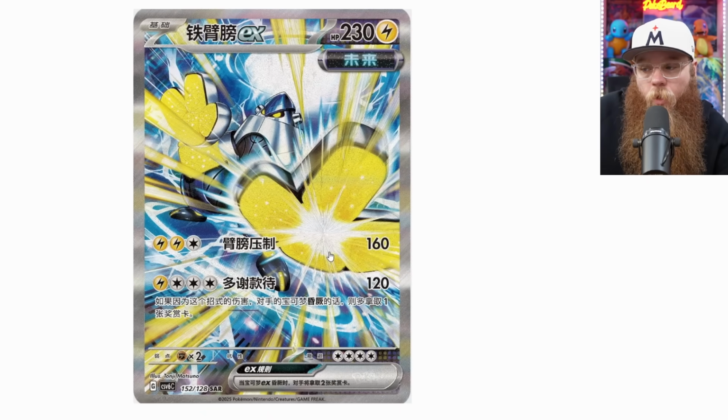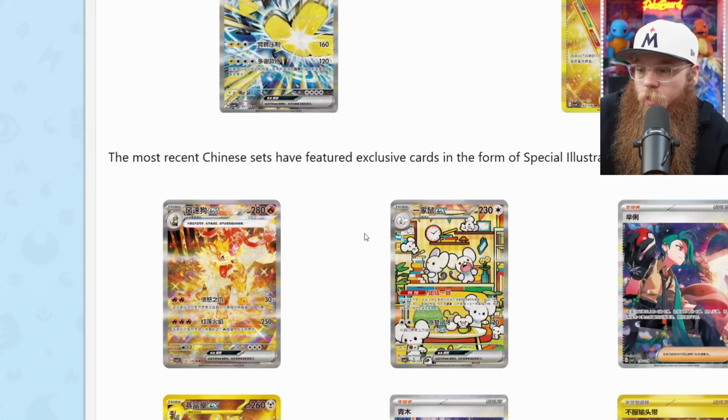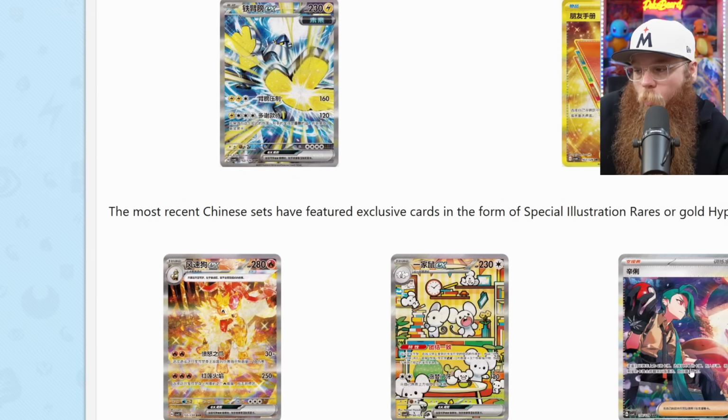Check that out. Let me know down below. I feel like Iron Hands has some very unique arts. I'm a big fan. I'm very happy that we're starting to get a little bit more special illustration rares on the Chinese side instead of just pure art rares. So these are the 3 we have right now, or 4 technically with this trainer. Let me know down below which one is your favorite of these 4 exclusive Chinese special illustration rares.